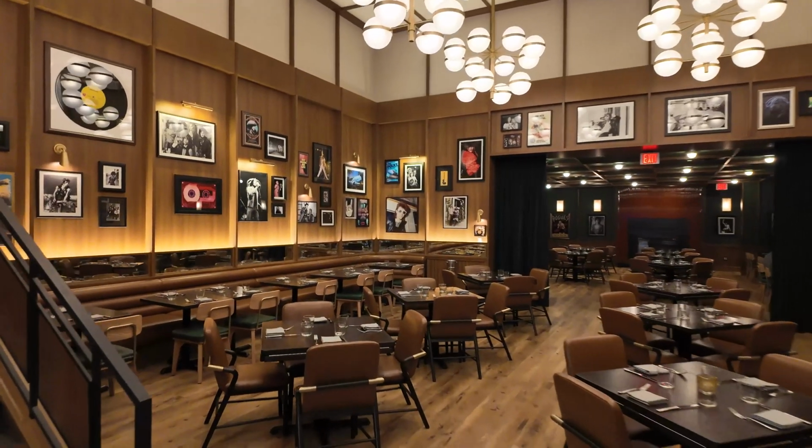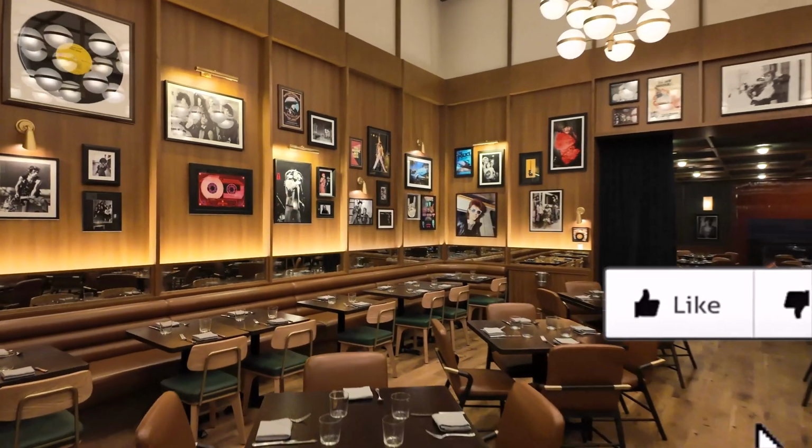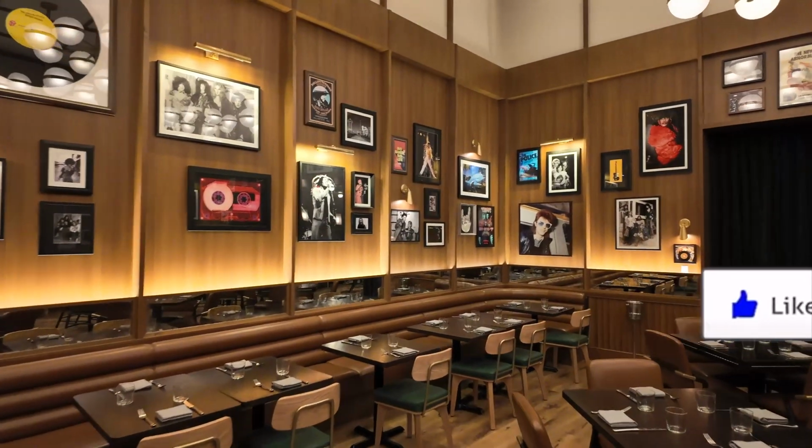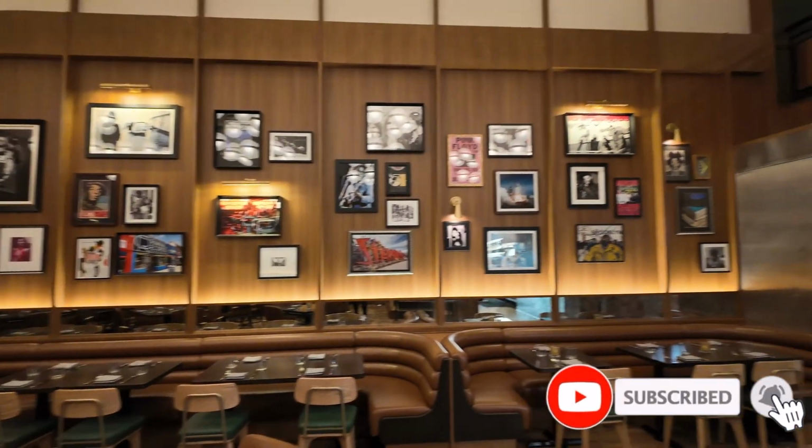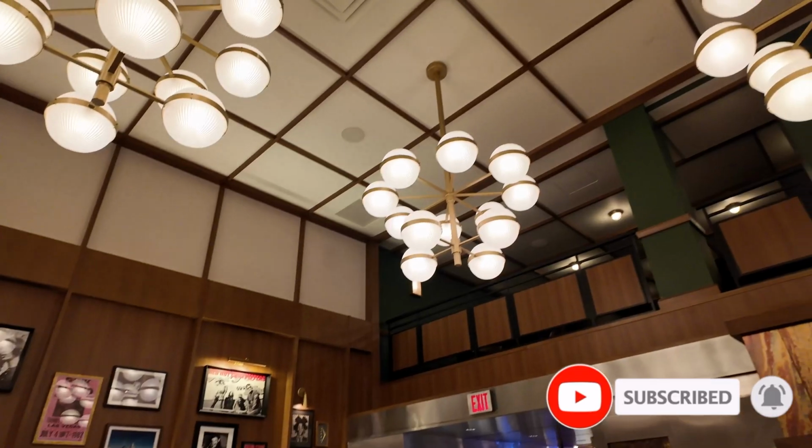Jamming out to ABBA, Dancing Queen. Look at all these different records and Bob Marley pictures. You got some Elvis, and I love the high ceilings in this back room. I'm sure it gets going and popping at night over here.